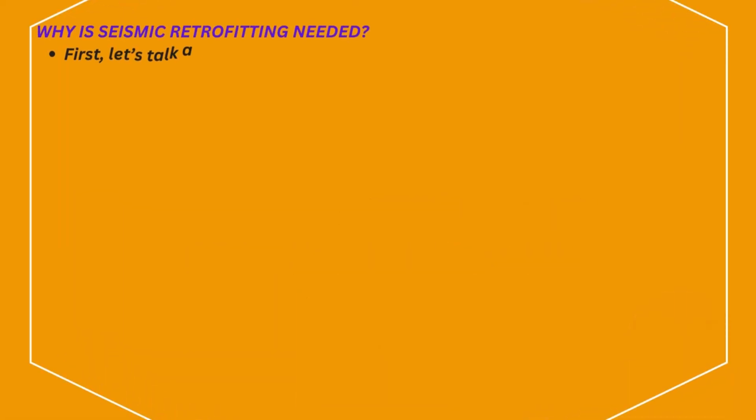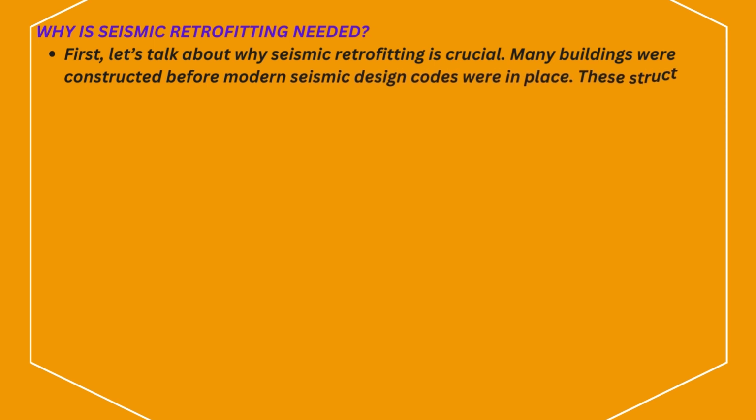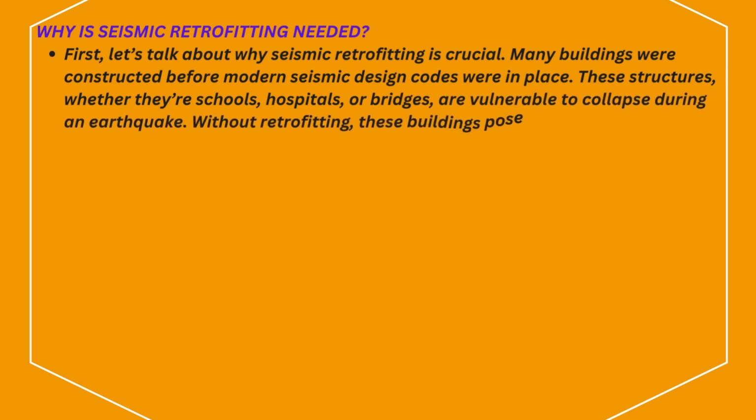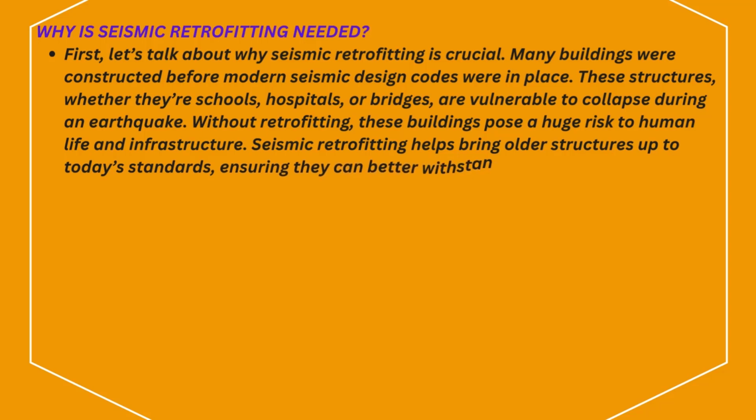First, let's talk about why seismic retrofitting is crucial. Many buildings were constructed before modern seismic design codes were in place. These structures, whether they're schools, hospitals, or bridges, are vulnerable to collapse during an earthquake. Without retrofitting, these buildings pose a huge risk to human life and infrastructure. Seismic retrofitting helps bring older structures up to today's standards, ensuring they can better withstand the powerful forces generated by earthquakes.